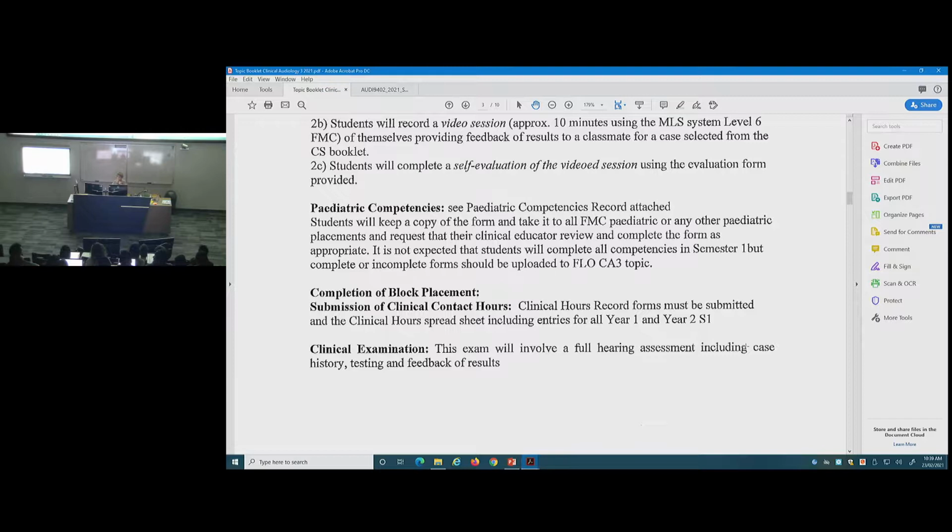Okay, so these, you may have heard reference to the pediatric competencies. Yes, no? No, not yet. Okay. So what they are, they're based on the Audiology Australia clinical competencies or skills and knowledge competencies that as a university, in order to renew our accreditation, we're required to demonstrate that we assess students on those particular competencies. So we've listed them here.